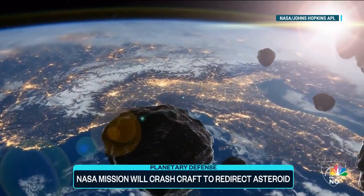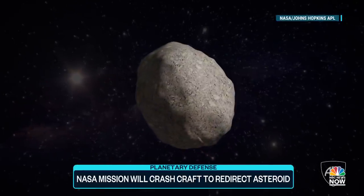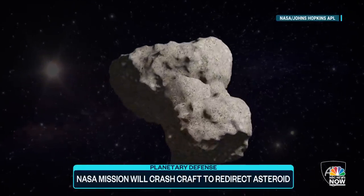But this mission is really just a first step. So DART is one part of NASA's larger planetary defense strategy. And it's not just all about deflecting asteroids. A really important part is finding all of the asteroids and tracking where they are.